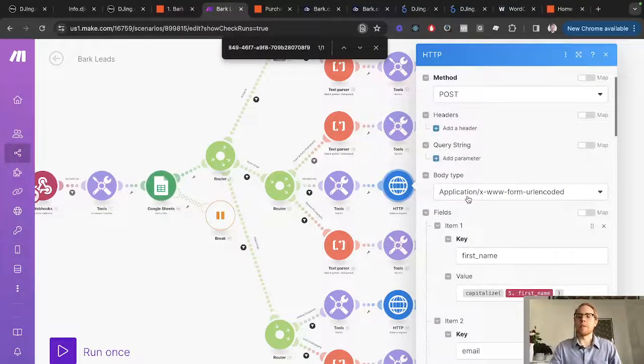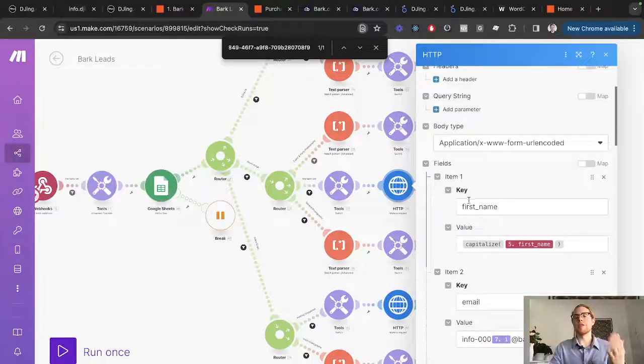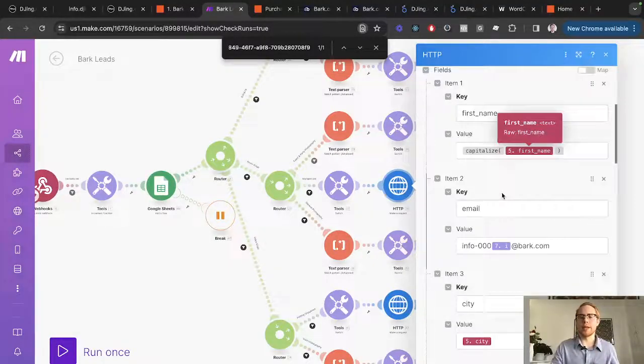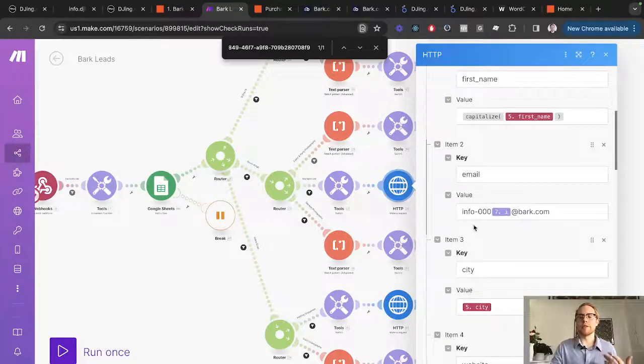We're going to use body type application/x-www-form-urlencoded. And then we have something called key-value pairs. Essentially you're defining the variable, the key, and then the value. In this case, first name is the first name of the client. Email is info-0001, 2, 3, 4. This is an iterator. Every time it runs through this scenario, it just adds 1. So the first time it's 1, the second time it's 2, the third time it's 3, the fourth time it's 4, the 700th time it's 700.